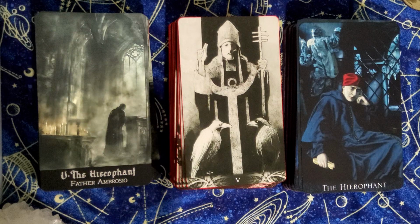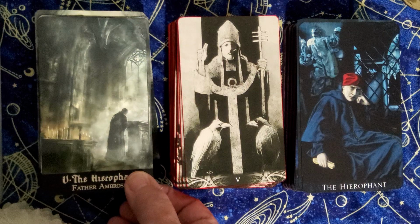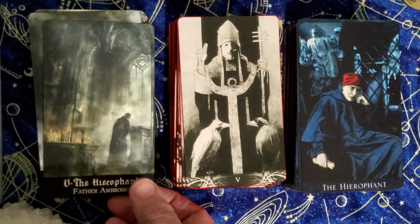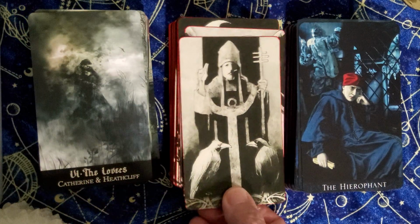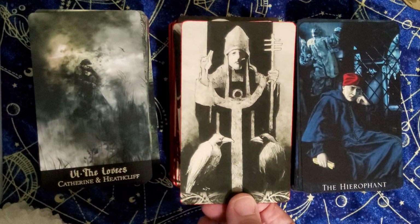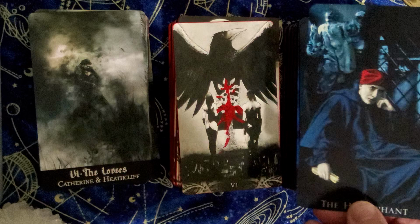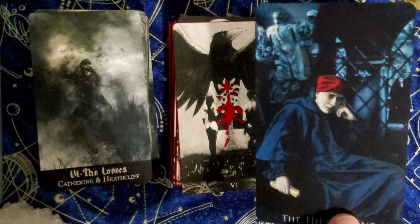So Father Ambrosio is from a work called The Monk, which I am not familiar with, but I can imagine a priest that wants to have control and that is rising up the ranks of power, because that's what the Pope is, right? He is the kind of emperor of popes. And here he's got a white and a black crow. That's interesting. And this one looks a little pressed, right?